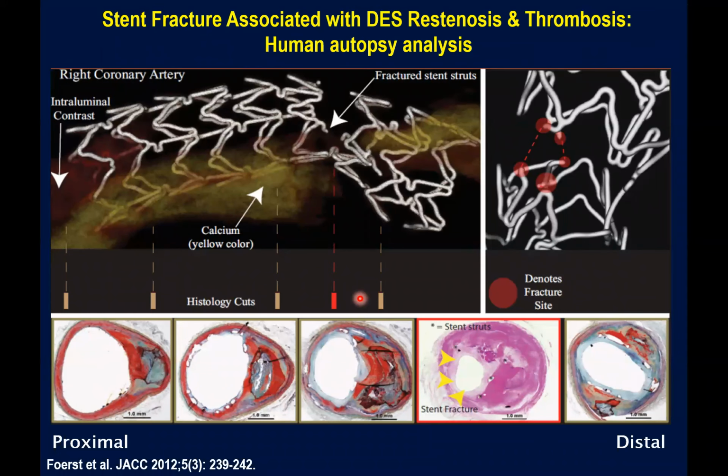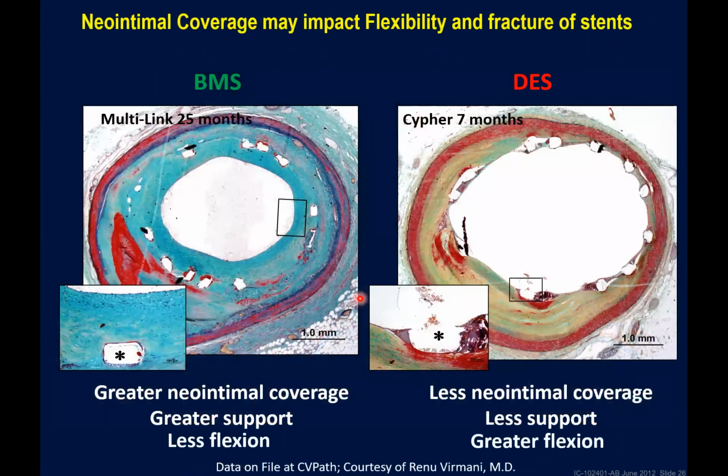Now, fracture is a common mode of stent failure. Our peripheral colleagues, they've known this for years. They use the big, thick nitinol stents in the periphery. They can see fractures, and they know fractures are associated with thrombosis and restenosis. Fractures are more common with DES. This is the theory of Renu Virmani.